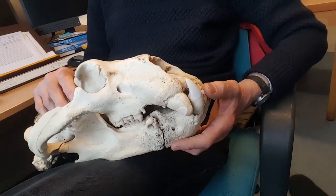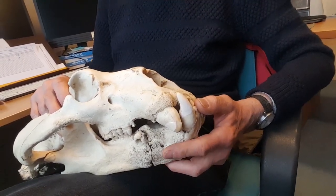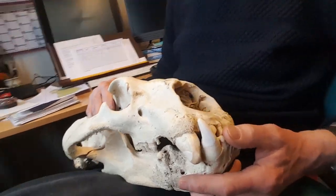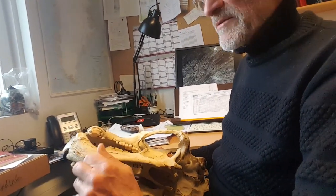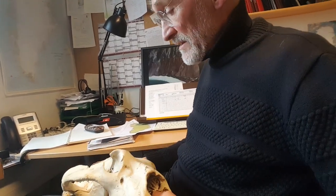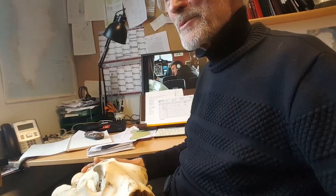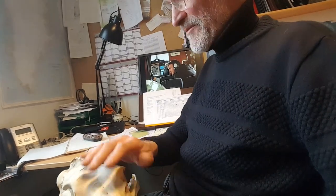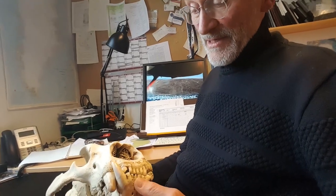Then we brought it back, and we had it aged. It was 17 years old. Is that old? It's not very old, but it's pretty old. How old do they live? 25. Okay. And it's a male, a big male. How big was it? I don't know, because it was completely flat and mummified, so we couldn't weigh it or really measure it. We can see from the skull that it's a big one.